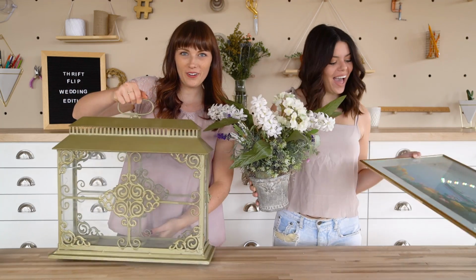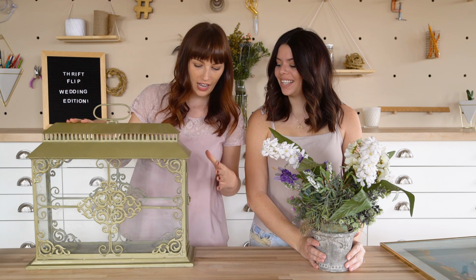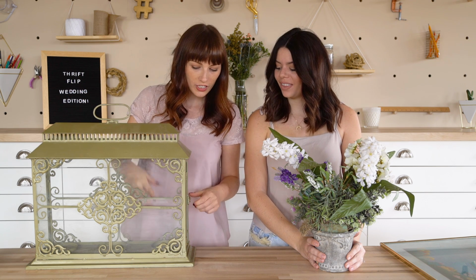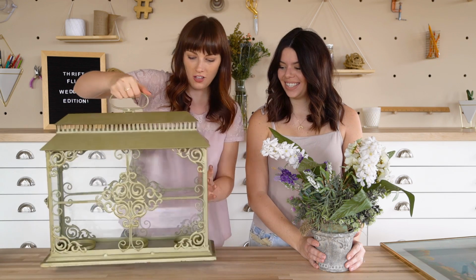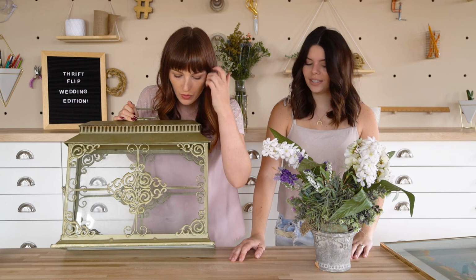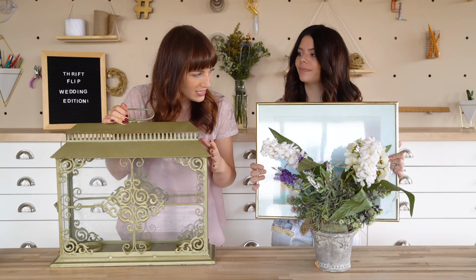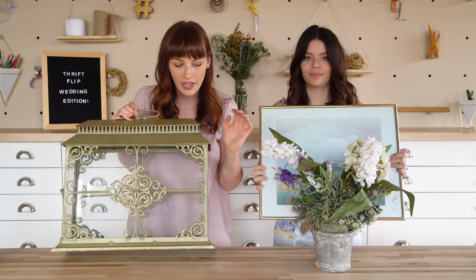Well, hello. We're back from the thrift store and we want to haul it for you, show you guys what we got. So this is actually a candle holder, but we're gonna use it as an envelope slot machine. I'm beyond excited that we found this. It doesn't have glass, so we bought a picture frame to be our new glass, so that involves some cutting of glass, but hey, we know how to do that.